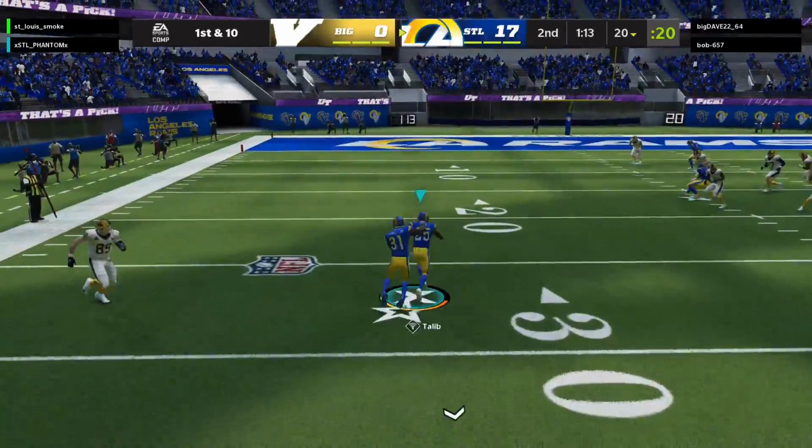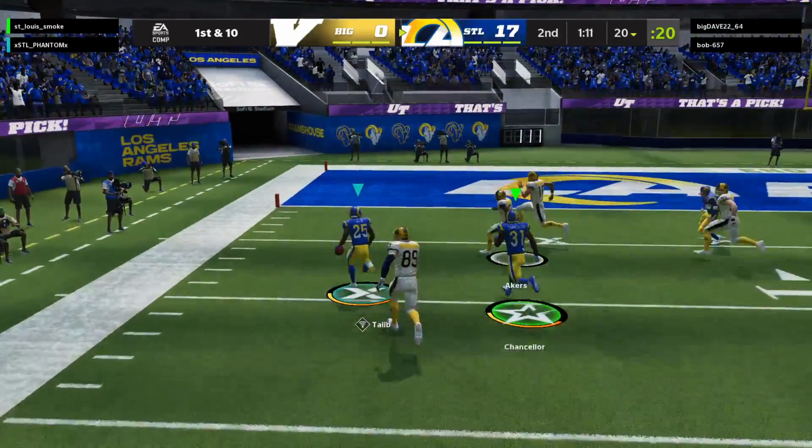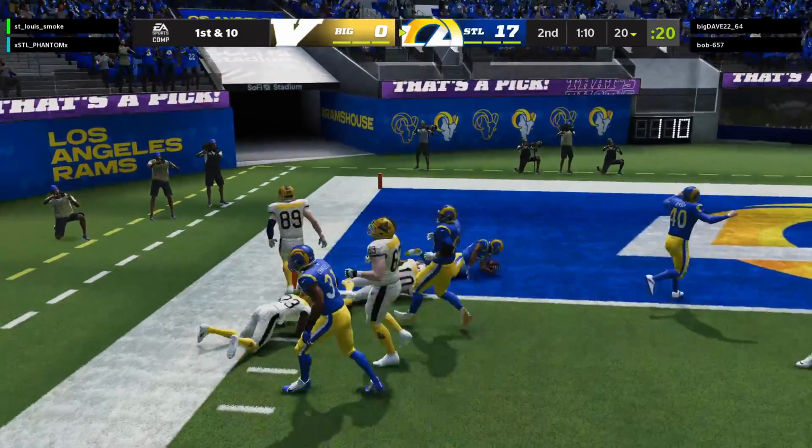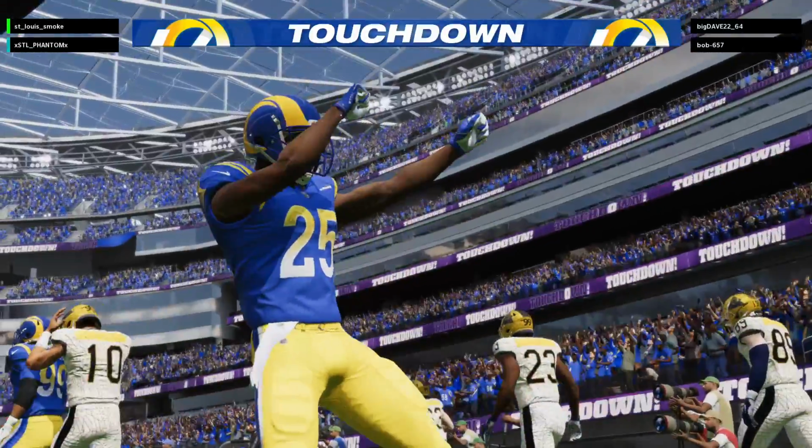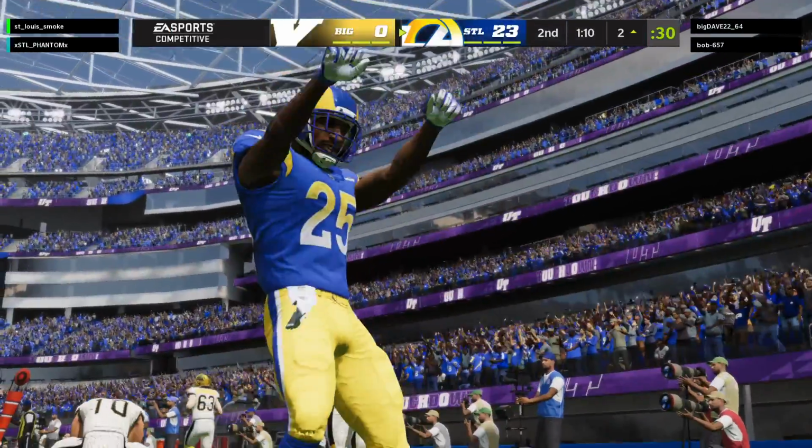And his pass is intercepted for the 4th time today. Picked off by Aqib Talib. And he will bring it back. It's an interception return for a Rams touchdown.